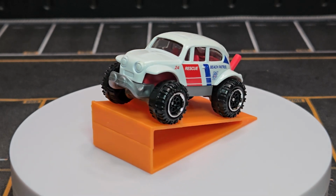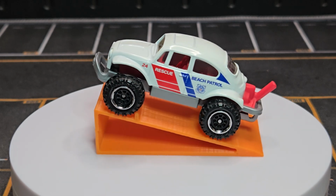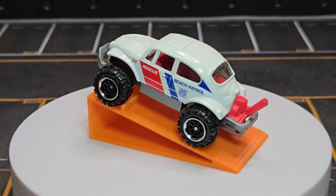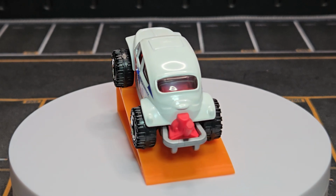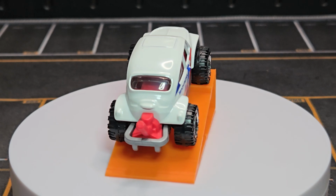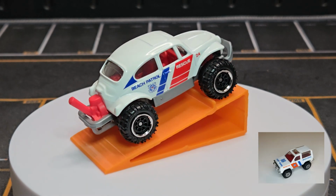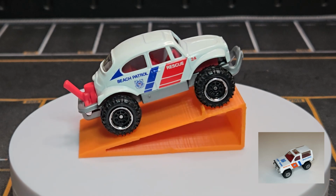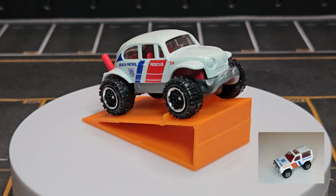This is a casting that was modified many years ago. We've been using this modified version for quite some time. Of course, the engine is part of the interior, as you can tell, because this engine happens to be a reddish color, just like the interior. The Beach Patrol, Coast Guard style deco on there is actually a throwback to the Ford Bronco from the 80s. The Ford Bronco 2, to be specific.